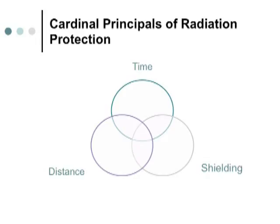If you were going to teach a basic radiation safety course, those are the 3 things that we teach students when they're going into radiology. We always want to keep our time to a minimum, keep our distance from the beam and from the source to a maximum, and use shielding whenever possible for the patient and for ourselves.